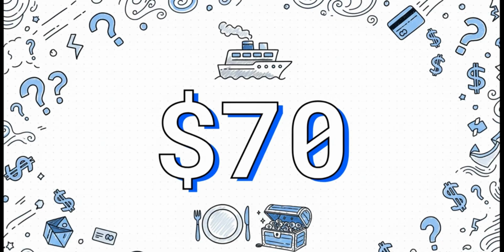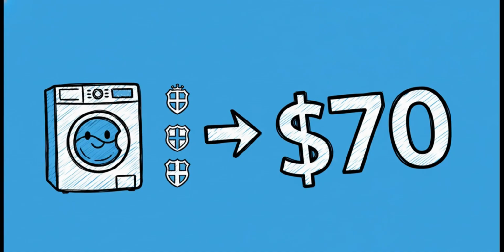The price of a shore excursion? A fancy dinner? Nope. It's actually how much money you could be just throwing away on your trip. You guessed it, laundry. Sending your clothes out to be cleaned on board can get really expensive. But a lot of cruise lines, think Princess, Viking, Celebrity, they actually have free self-service laundry rooms. And this is huge because it's not just about saving $70 on laundry.